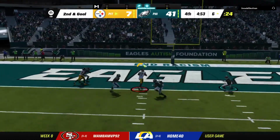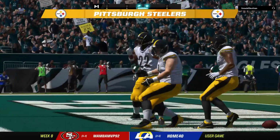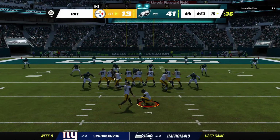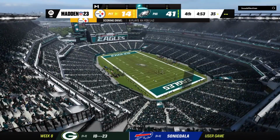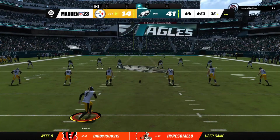Second down and goal. Pickett. And in for the Steelers touchdown. Najee Harris from 6 yards away. And the Steelers get a small measure of revenge as they cut into this 4th quarter deficit. Boswell good with the extra point. And the lead drops from 34 down to 27.